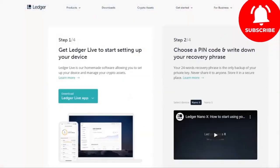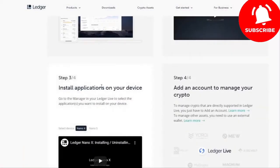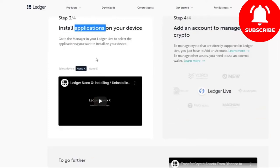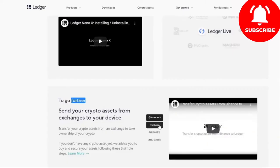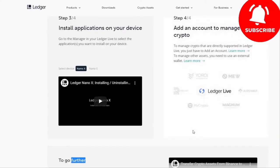Navigate to the website .com/start. You'll find instructions on how to get started at the very bottom of the page. First, download the application, then turn on the hardware and enter your password. Then, install the application as an electronic wallet to load your currencies onto it, then link it to your account. You can also transfer directly from exchanges to the Ledger Nano S.